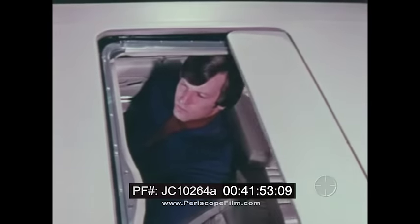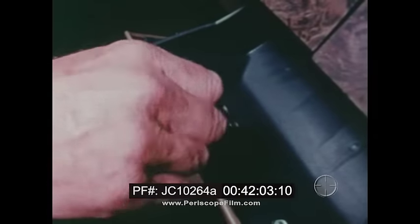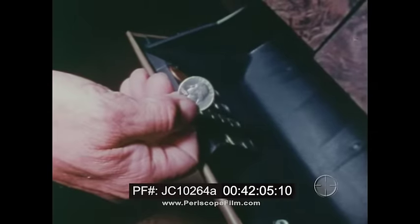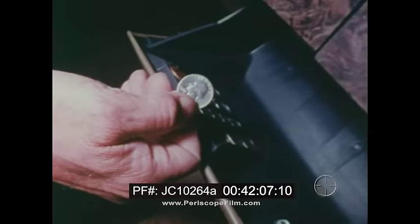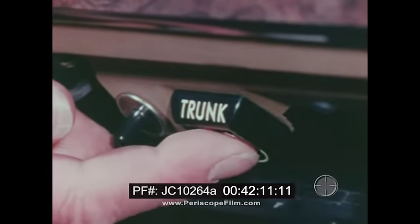Like sun, moon, and sky? Then select a power-operated sunroof. With a 4-door Grand Fury, you can get vent windows. The glove box is centrally located, and inside, you'll find a coin holder for convenience. The optional deck lid release is in the glove box.